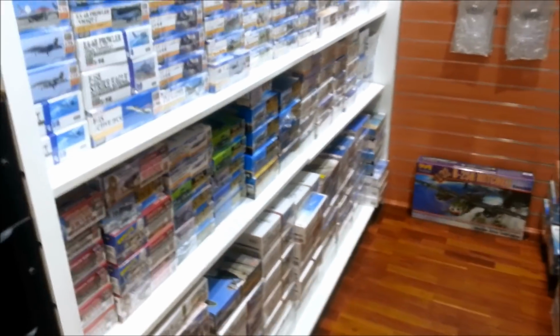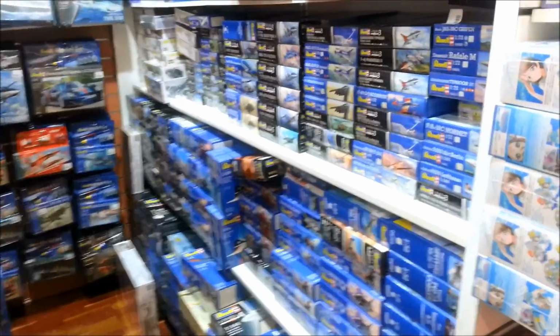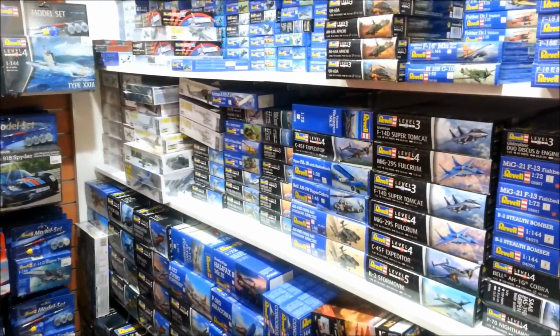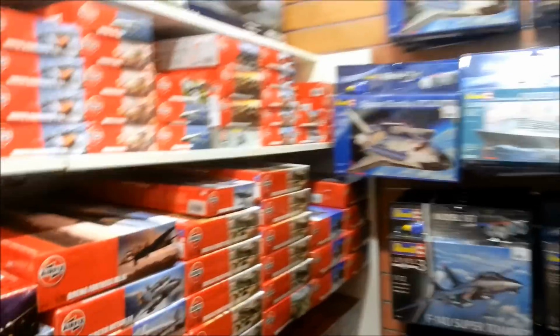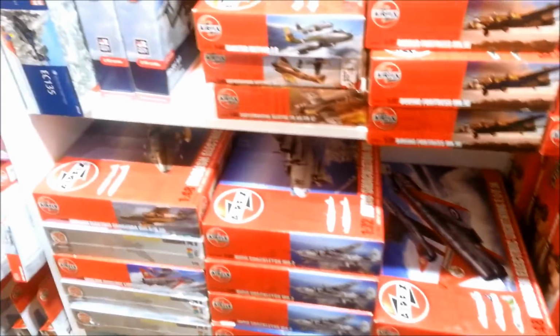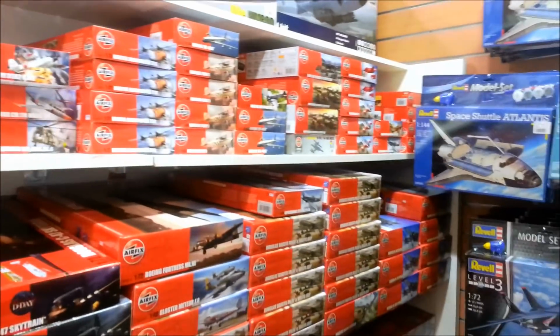So it's comparable range-wise, I won't deny. Certainly slightly bigger range than anything we've got in Melbourne, all in one place. But price-wise, we take a bit of a beating here in Oz. Which is why I was so excited to get to Japan. Lots of Airfix. I mean, that's a pretty good range. I'm not at all going to say HobbyCo isn't competing on range. Range-wise, this is great. This is really impressive stuff compared to what we see in Melbourne.